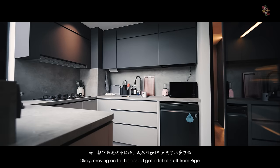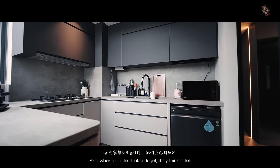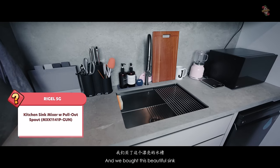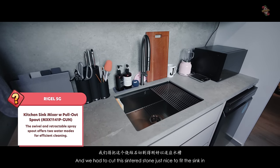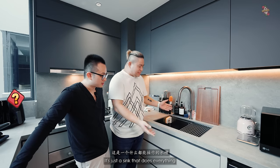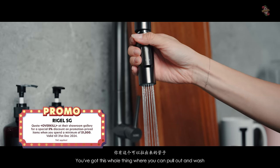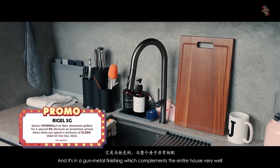Okay, so moving on to this area, I got a lot of stuff from Regal. And when people think Regal, they think toilet. But they also do kitchen. Anything to do with plumbing. And we bought this beautiful sink and we had to cut the sink stone just nice to fit the sink in. It's just a sink that does everything. It's large. It's got this little area. You've got this whole thing where you can wash. And it's in a gunmetal finishing, which complements the entire house very well.